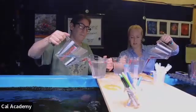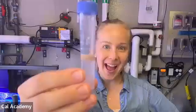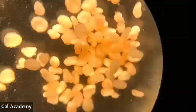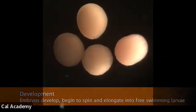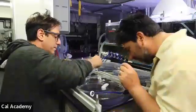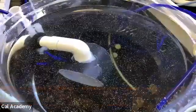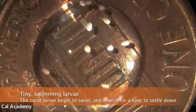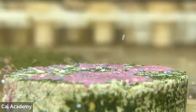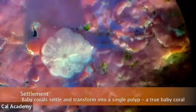So what you're looking at here is a huge vat of eggs and sperm, and the embryos are just beginning to develop. It's very exciting. So here you see embryonic development. So the animals are just starting to spin. And here you see coral larvae. You'll see that they're swimming on this penny here, so they're very small. And although they're small, they're actually capable of swimming around and sensing what's around them to find a place to start settling and metamorphosing.